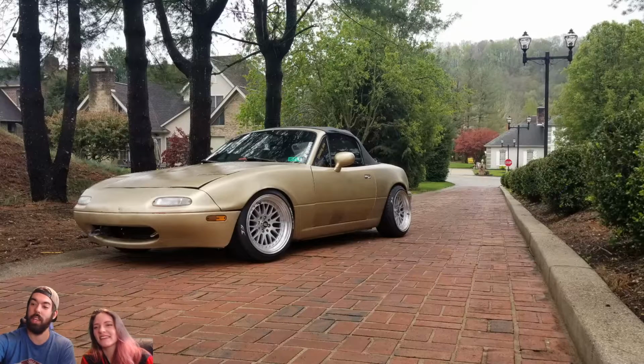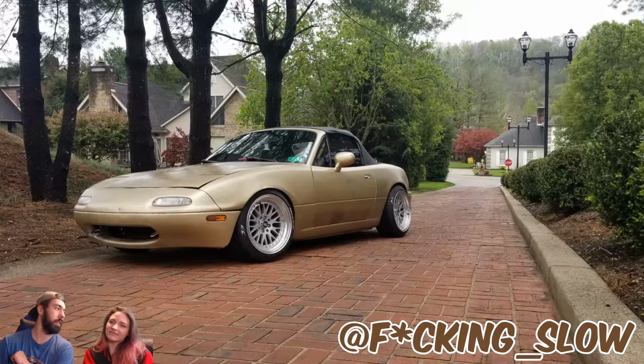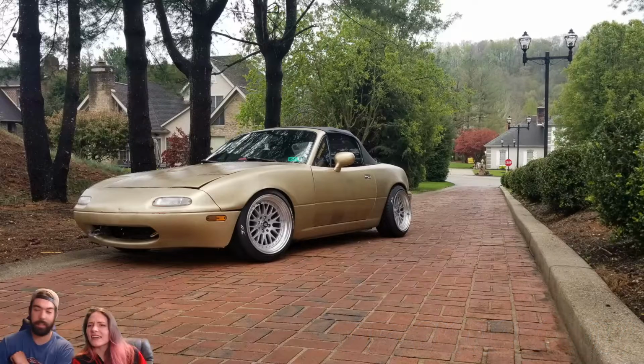So the first Miata that we have up is at F'King Slow. I can't actually say what it is. We'll go ahead and hop into this one first. So this is his NA Miata. What do you think of this right away, Danielle?